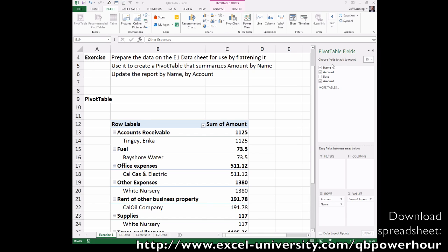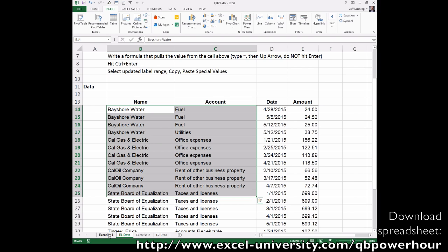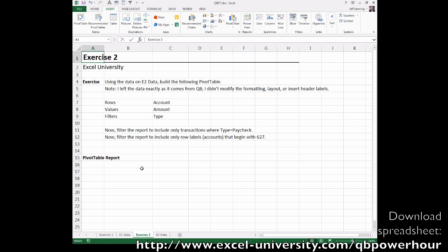Okay. All right. So that's exercise 1. So far, so good. And what we did was we flattened this data, and then we built a pivot table report from it. Let's move to exercise 2, where we get to use some filters and some other fun things.